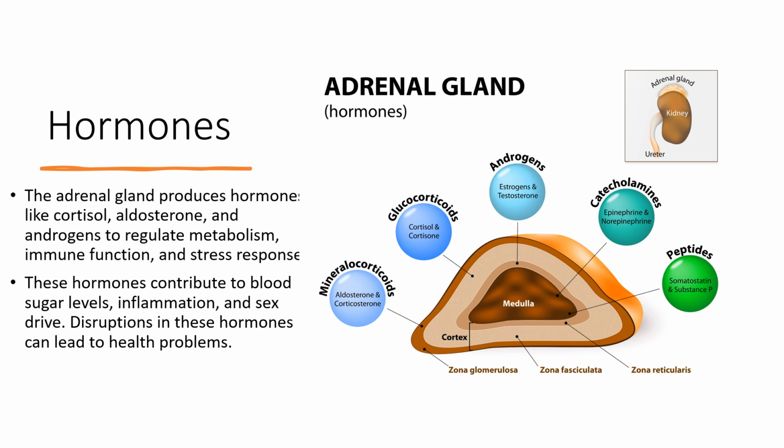Second is aldosterone. Another hormone produced by the adrenal cortex, aldosterone, helps regulate salt and water balance in the body. It acts on the kidney to increase the reabsorption of sodium ions, which helps to maintain blood pressure and fluid volume. Third is androgens. The adrenal cortex also produces small amounts of androgens, which are male sex hormones.